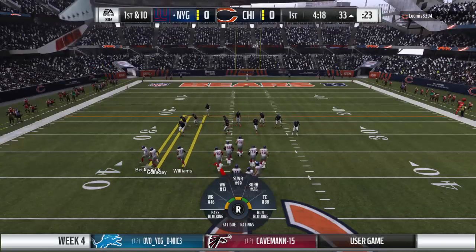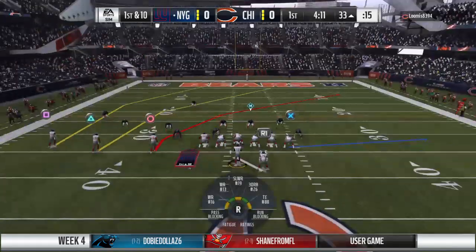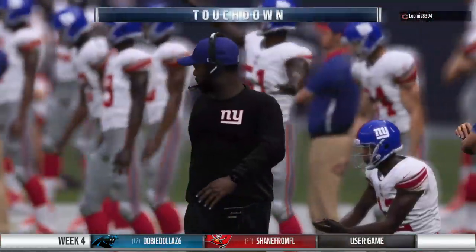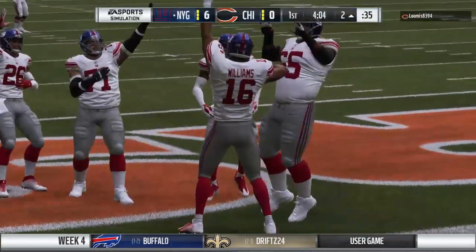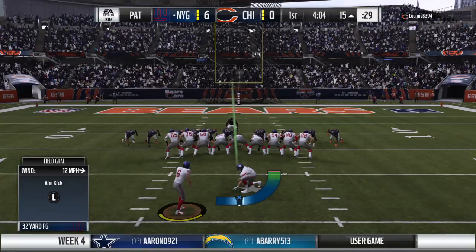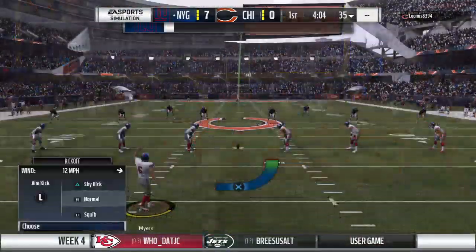So the big play changes the complexion of things. Here's 1st and 10 just outside the 30. Detroit! Now a play fake here on first down. That is caught at the 7. Touchdown, Giants. Tyrell Williams, his first touchdown on the year. And the Giants are going to take a first-quarter lead. Extra point up and through by Myers. And that makes the score 7-0.